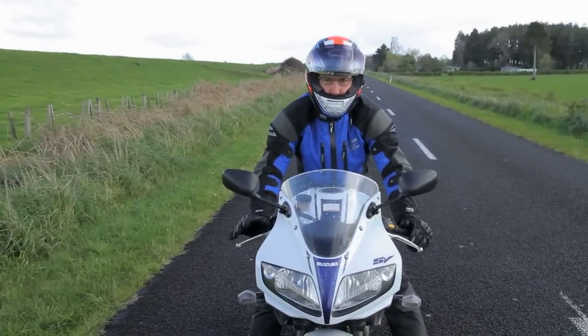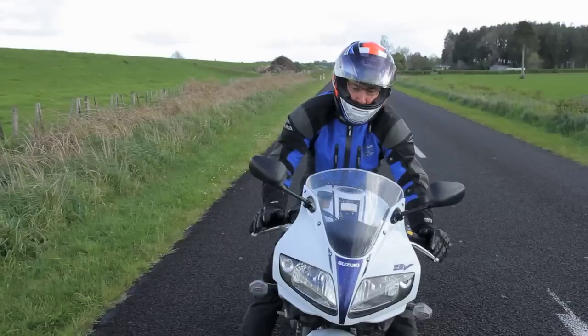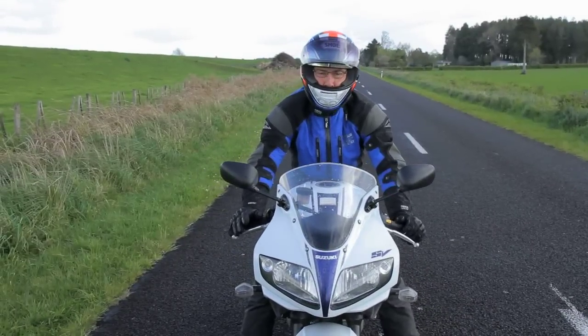And if you find you're going around a corner and you're going wide, you can just put more pressure on that bar and you'll go around the corner without having to get up and unsettle the motorcycle. It is the best way to change direction. In fact, it's the only way.